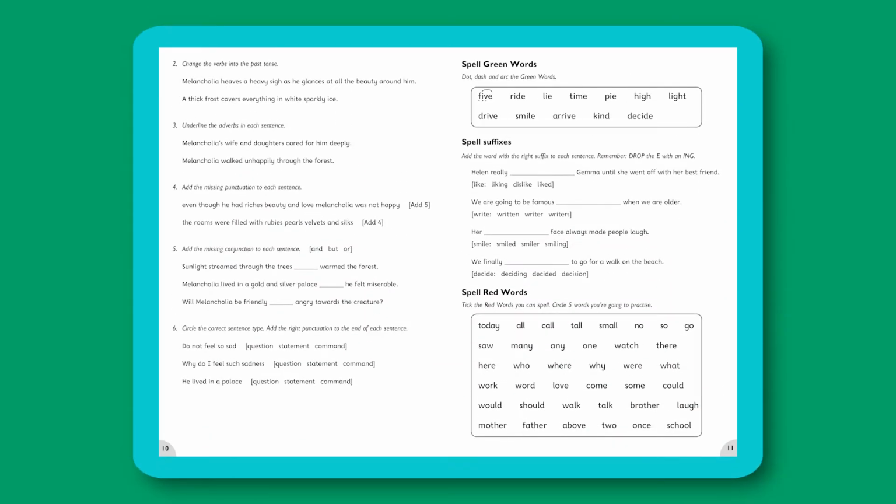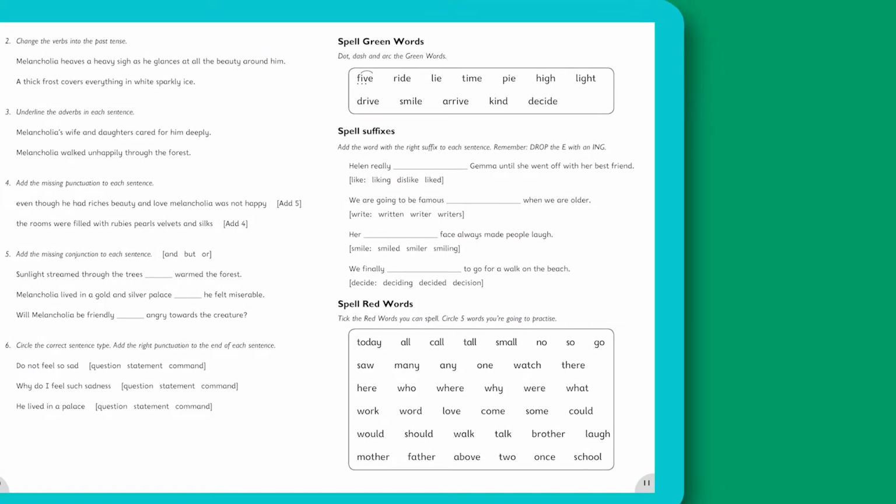So there are 3 spelling activities. Children learn to spell green words, and first they dot and dash the graphemes in the book and then write them in their exercise books. They spell words with suffixes and learn certain rules like drop the E when you add an ing, and they learn to spell red words or tricky words, and these words have all been drawn from the Year 1 and Year 2 National Curriculum spelling lists. Also, in their exercise book, children do an activity called Hold a Sentence, which is writing a whole sentence with correct spelling and punctuation, and they do a few of those.